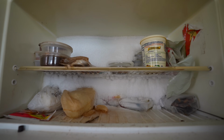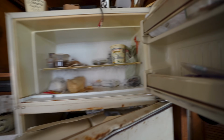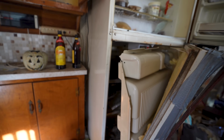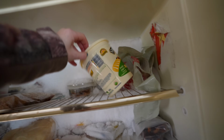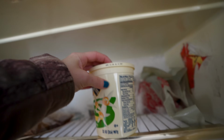You can probably hear the buzzing. Yeah, it's still pretty loud. There's still old food in here. And look how slanted the refrigerator door is. It's like peeling apart, like the whole door of the stuff is coming off, but you can see inside. I don't know if you can, it's kind of blurry. It's full. Let's see if I can. Ugh, there's liquid in here. Oh. 2008. Wow.